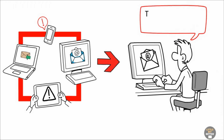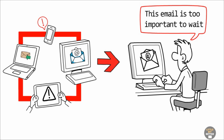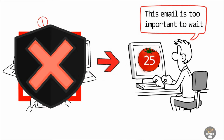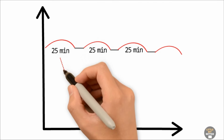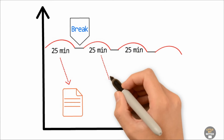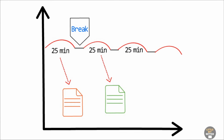We say things like, "This email is too important to wait." The Pomodoro technique helps you resist all of those self-interruptions and train your brain to focus. Each Pomodoro is dedicated to one task, and each break is a chance to reset and bring your attention back to what you should be working on.